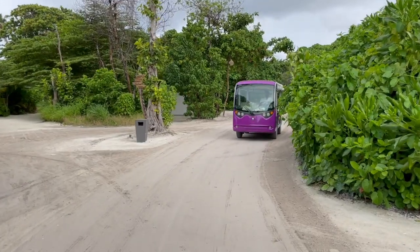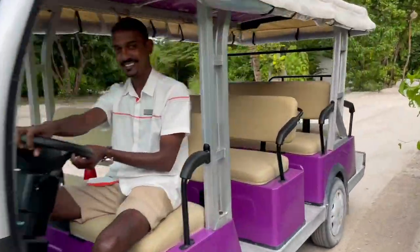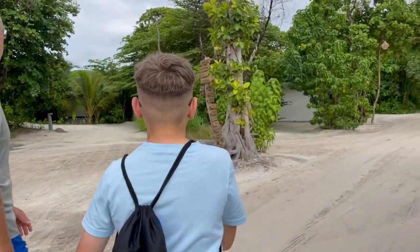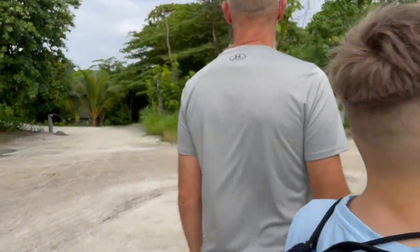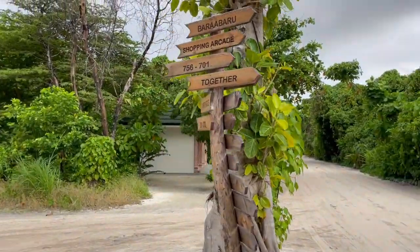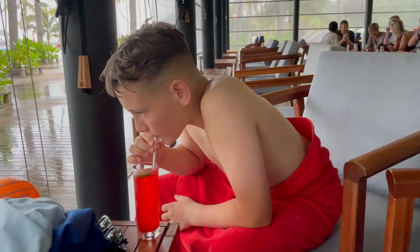And here comes one of the buses. These transport you around the island, which is really handy when you don't want to walk. The other islands that we've been to in the Maldives have been much, much smaller. This one is huge in comparison. And we are probably going to get a bit lost at times, but there are these signs which will help us find our way.